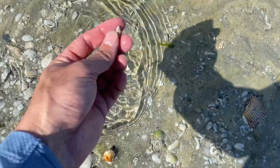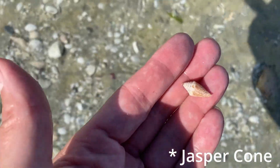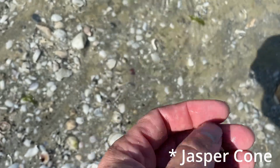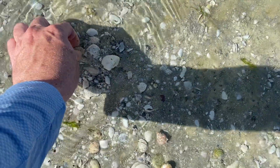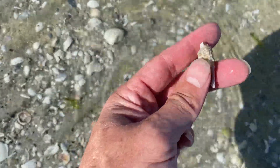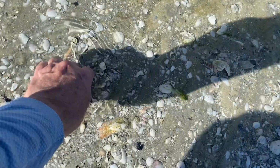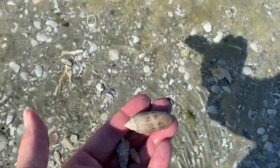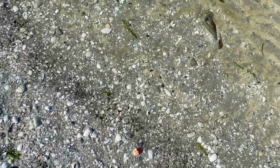Little piece of a fighting conch, and then a cone, cute little cone. Can't quite tell what kind of cone that is, but that was really our only cone of the day. And then we have a piece of a banded tulip and another seraph, a little bit bigger one. So it's a great little spot for shells, and another lettered olive. And I did the pointiness check and the gloss coat, and that was a keeper, so I kept that one.